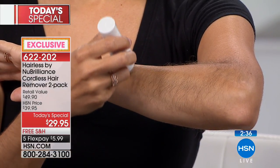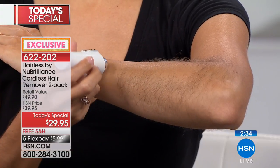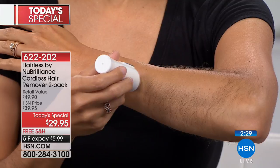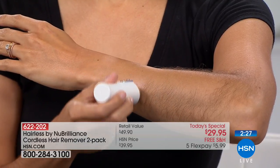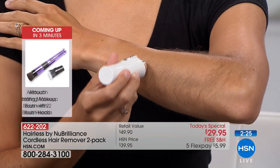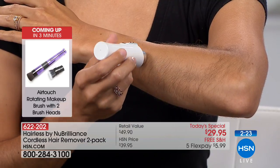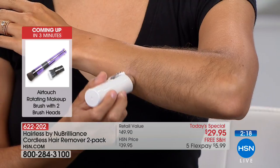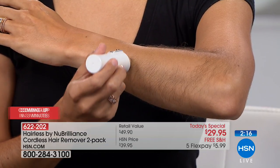This is cord free. It takes one little battery. It is almost silent. We're using these right now. Completely pain free. Today you are getting 2 years worth of pain-free, easy, discreet hair removal for about 4 cents a day if you use it every day. If you're using it every other day, it averages out to about 2 cents a day.